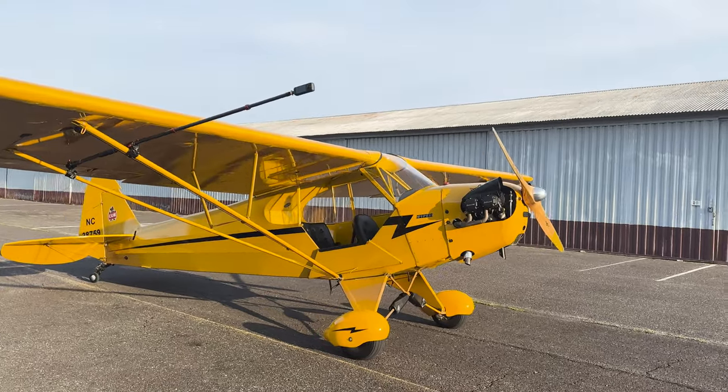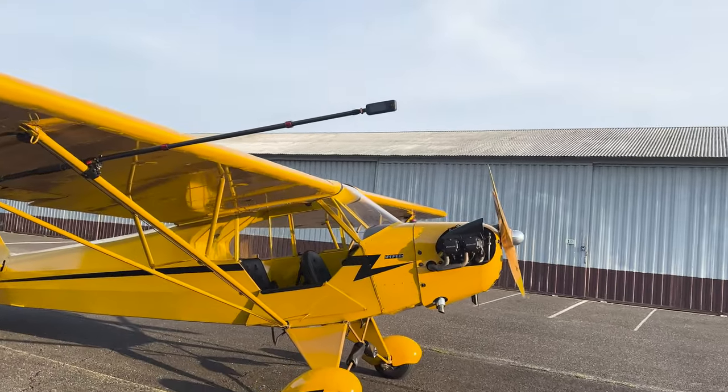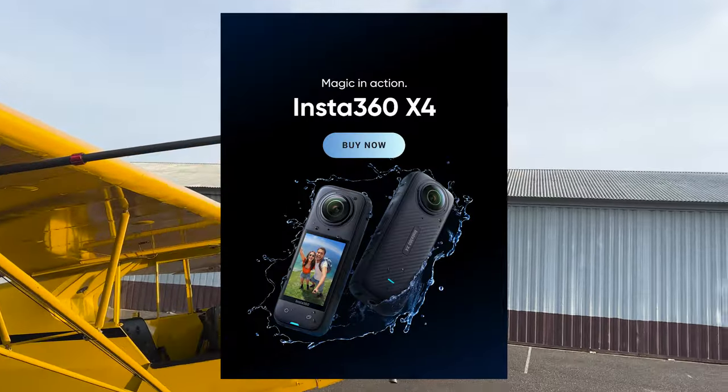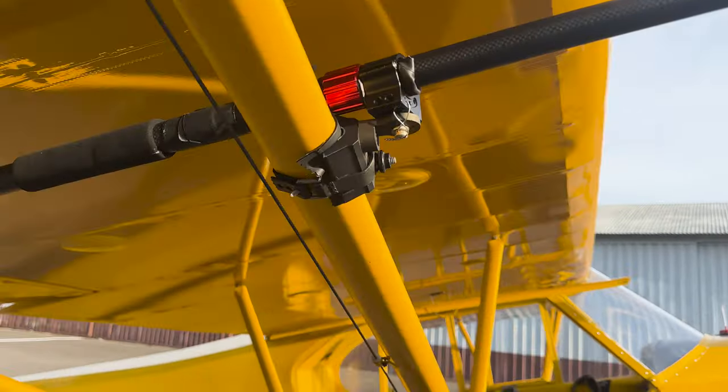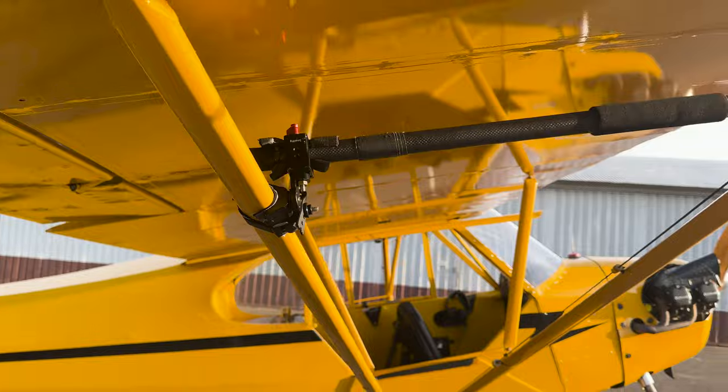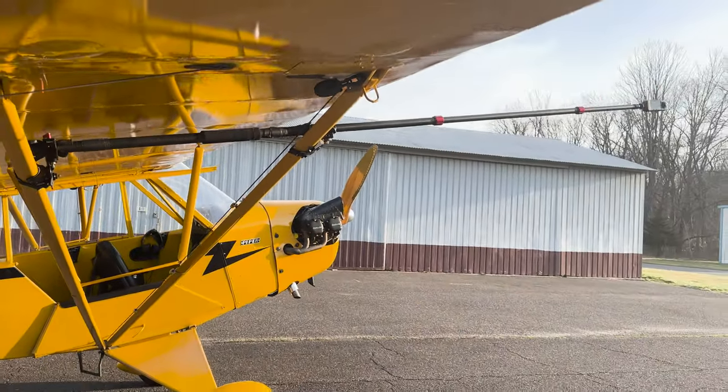Hey guys, Insta360, which is a camera that I've used for a long time and have actually been in their advertisements for quite some time, reached out to me, sent me a new 1X4 and asked if I'd take it over to the beach to get some video footage of the airplane, and I said absolutely.